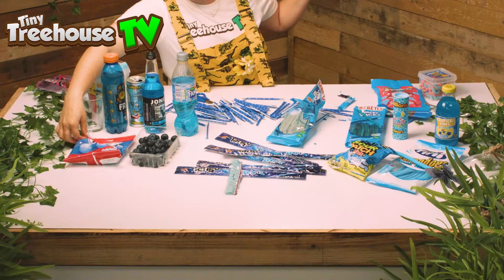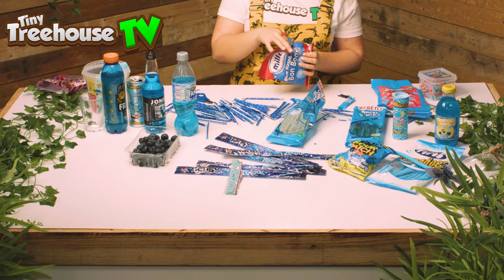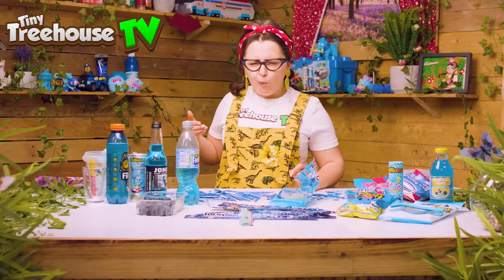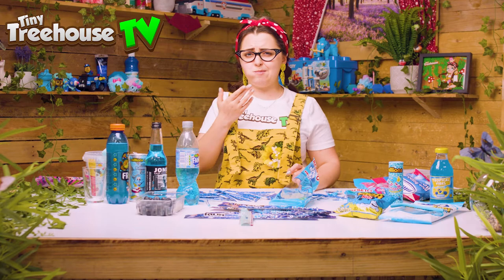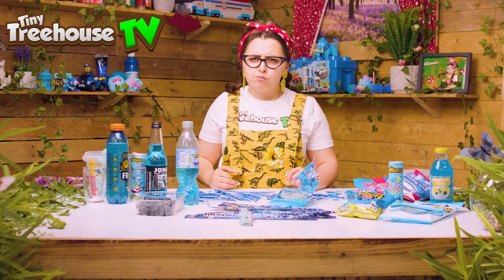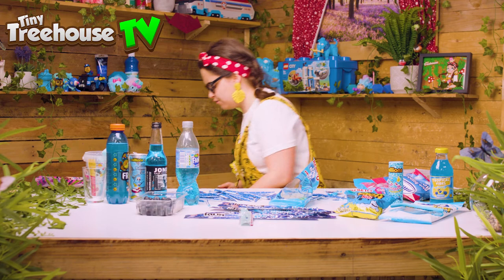Oh, I've got one more food thing to try. I've got some blue bonbons. Never had a bonbon before. I hope I like them. Oh, no. I can't chew them. I mean, it tastes all right, but it's gonna take me all day. That won't do. Yuck. Too chewy.